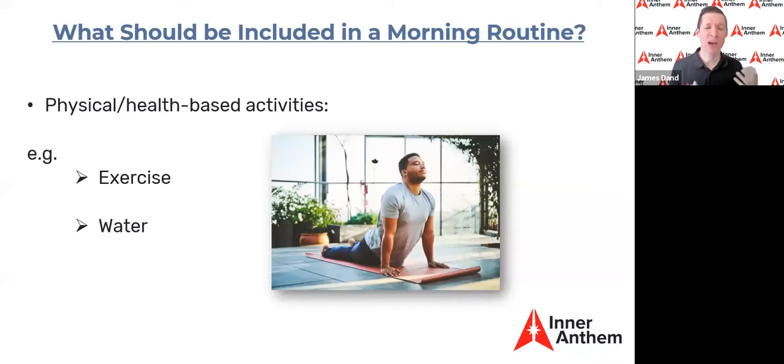So maybe you get up and you don't really think about water. Maybe you don't really have any with your breakfast. How about just having a bottle of water by your bed? So when you wake up, you can consume a reasonable amount of water. This is what I do. I make sure the night before I go to bed, I fill my water bottle up, and I will have quite a bit, probably a quarter of a litre, something like that, straight away as soon as I've woken up.